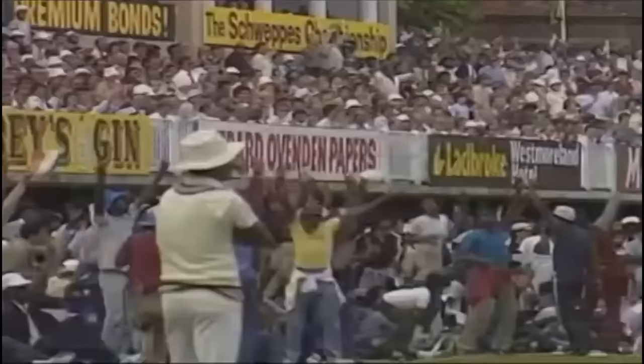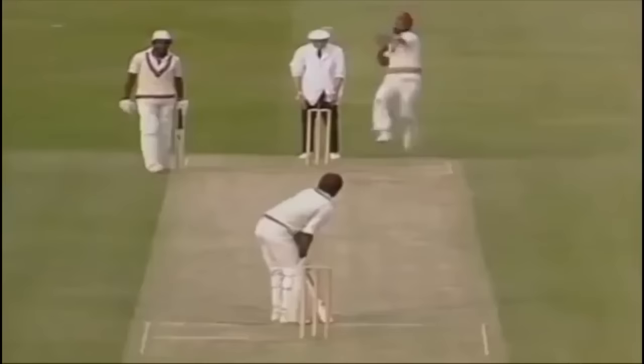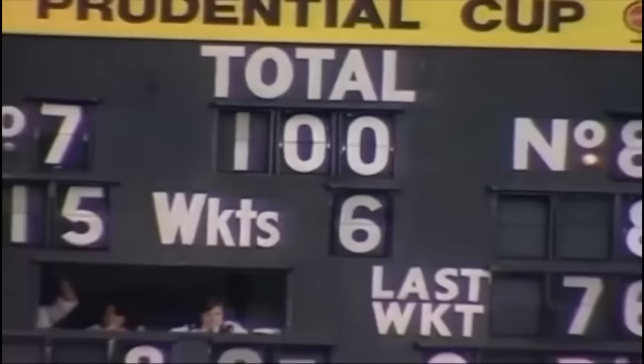Short. 6 runs. A low flat 6, over square leg. And West Indies play that well, because where Kapil Dev was, they pushed the single and brought up the 100.